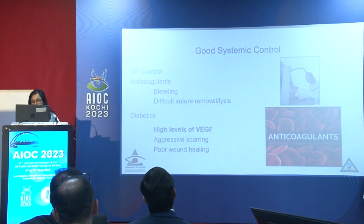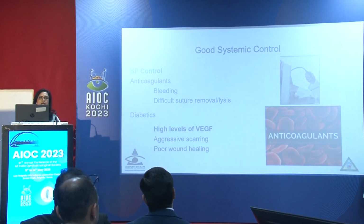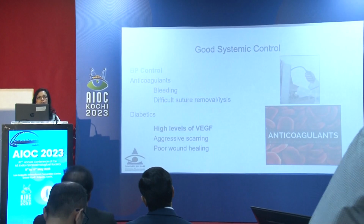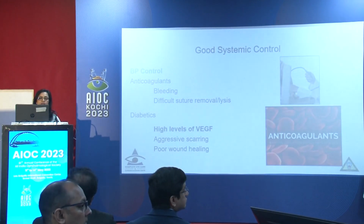Now, once you have done a good ocular assessment, it's a good idea to know about the systemic control also. Do a good blood pressure control, and if the patient is on anticoagulants, stop the anticoagulants to avoid any kind of intraoperative bleeding, and it will also help you with post-operative suture lysis, or if you're planning for a suture removal, because if you have a large subconjunctival hemorrhage, then suture lysis will be very difficult.